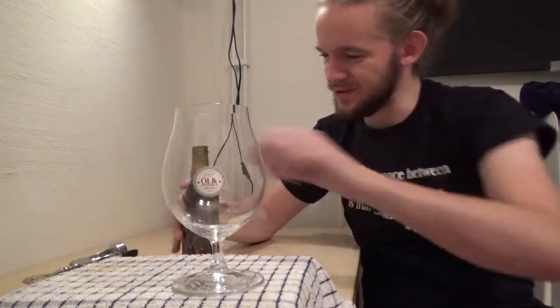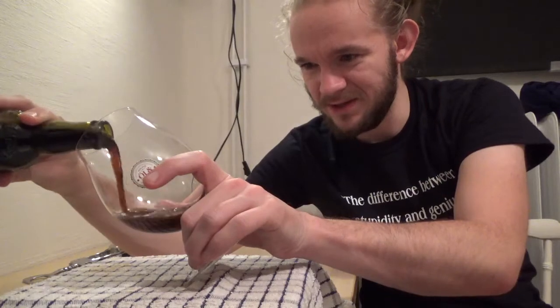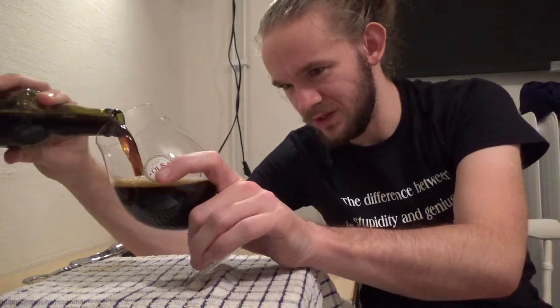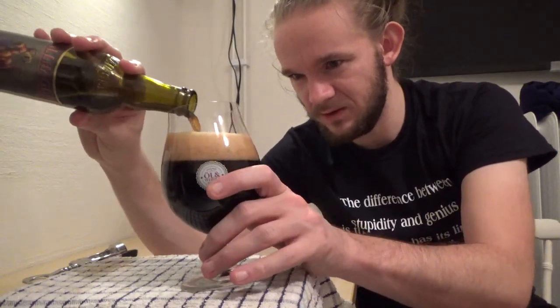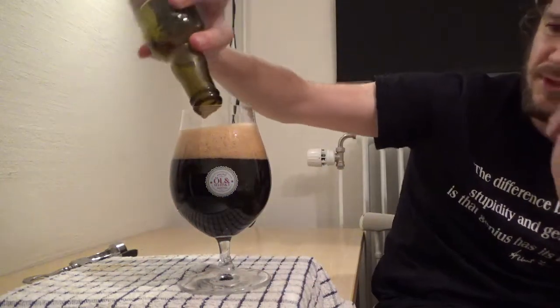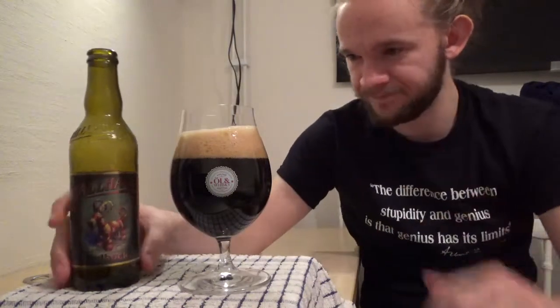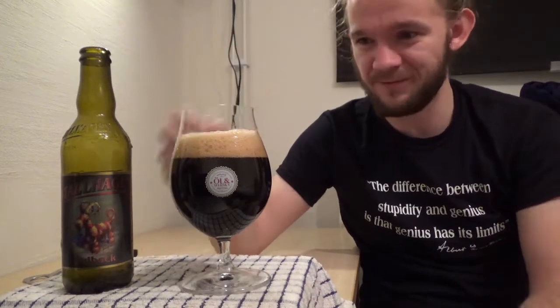As you can see, nice smoky opening on this one. So let's get it out and into the glass. I think this is going to be really nice. We'll just make sure we don't get too big a head on this one. I think that is going to fade away quite nicely. Look at that, lovely looking beer. As I've told you before, this is one of my favourite beer styles.